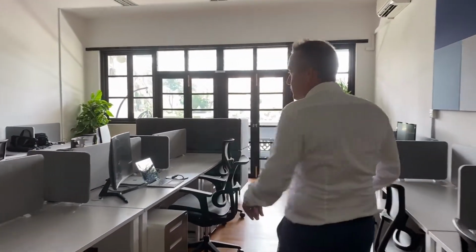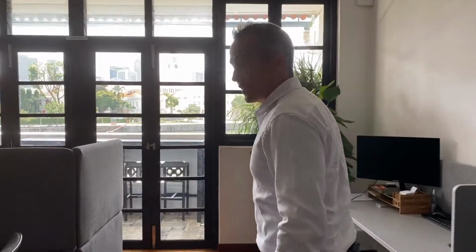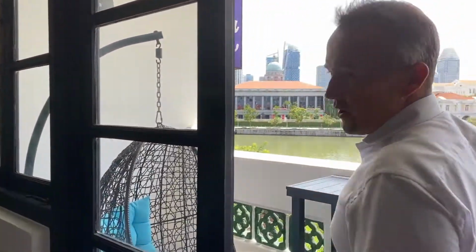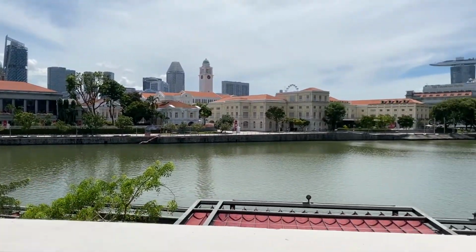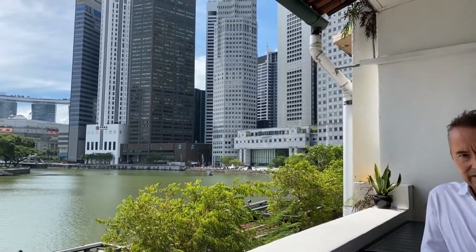I just want to show you the best part of this office, which is our balcony, and a bit of history about why we chose this place. If we walk outside, you'll see there's a beautiful view, and you can also see the walking distance to the central business district. That is the central business district, just down there with all the skyscrapers.